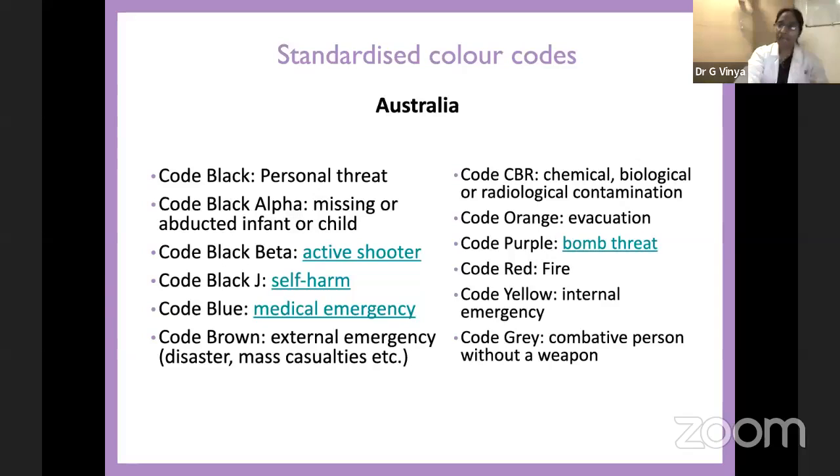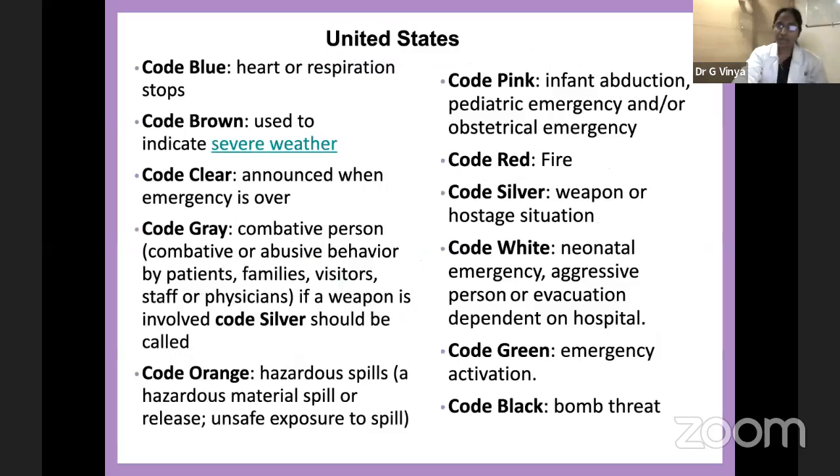So what are the standardized color codes used in other hospitals, like Australia? Code black refers to a personal threat. Code black alpha, a missing or abducted infant or child. The list goes on like this. Let us see one more example, the United States. Again, code blue stands for heart or respiration stops. Code brown is used to indicate severe weather. Code orange, a hazardous spill, and code green, emergency activation, and the list continues.